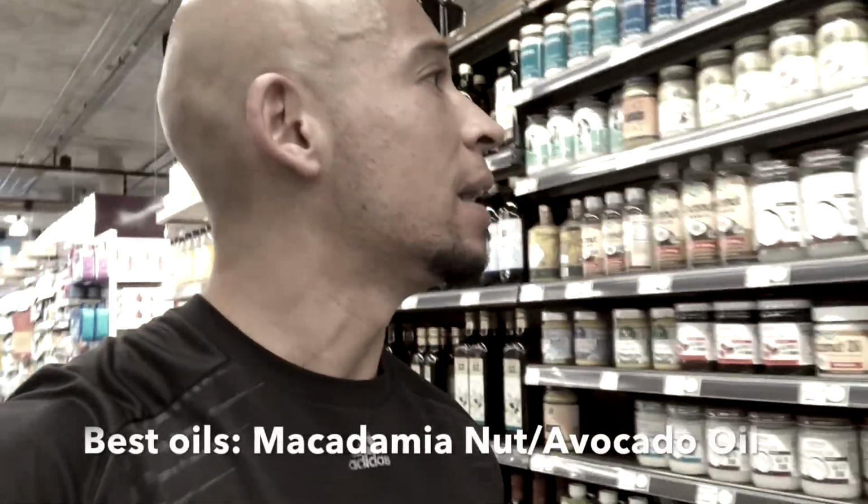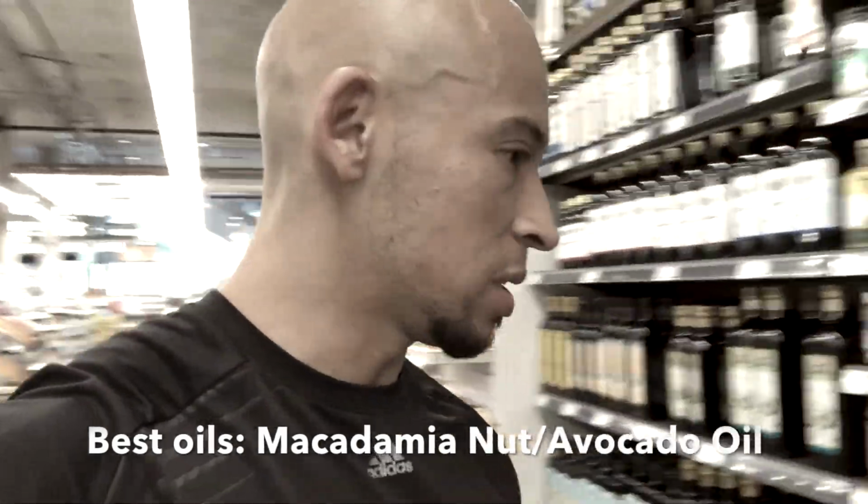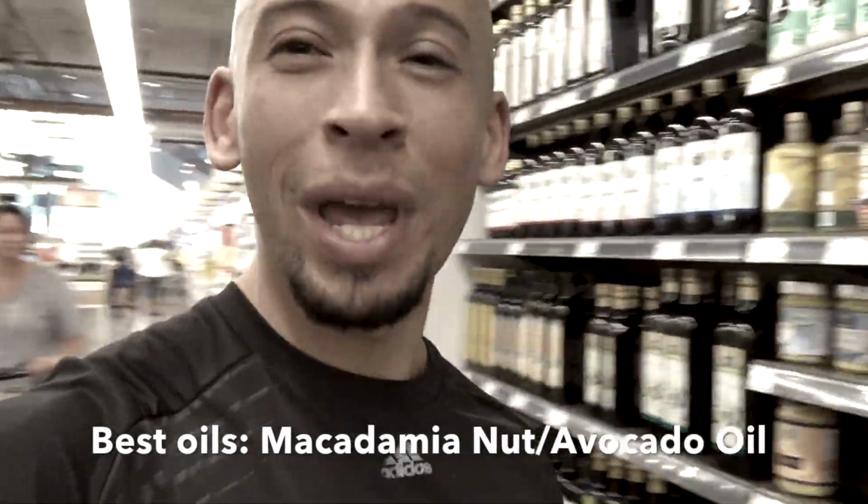And then the last oil that I definitely recommend is a macadamia nut or an avocado oil. And that's going to be somewhere down here in this section. So there's an avocado oil there. I don't see macadamia nut, but those are just great oils for stir fry. Again, high heat on the pan, on the stove top. So those are definitely the 3 oils that you want to have in your house.